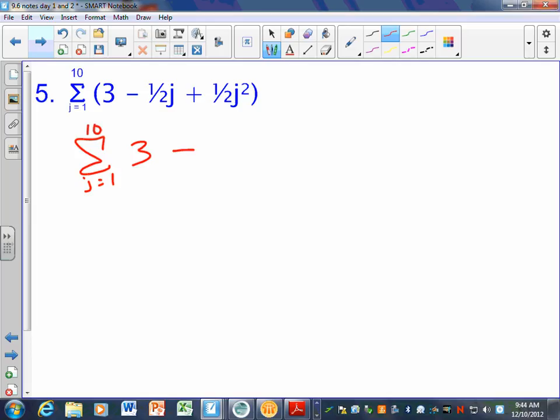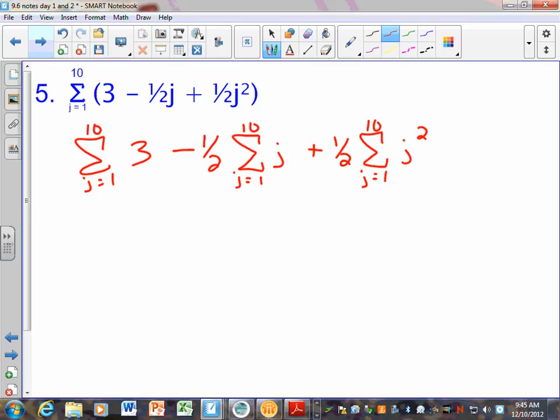Minus, I'm going to take the coefficient in front. So I'm going to put minus 1/2, and then I'm going to put my sum of j. Because I can't use my formula for the first n terms if there's a half there, so I can factor that 1/2 in front. That's what I'm trying to do here. And the same thing with this one, I can put a 1/2 in front from j equals 1 to 10, and then I can put j squared. Again, notice they're changing the letters on us. The letter can be anything: n, j, k.